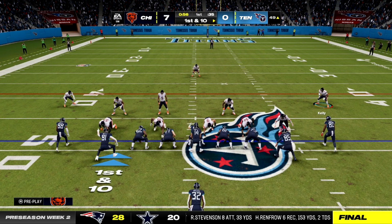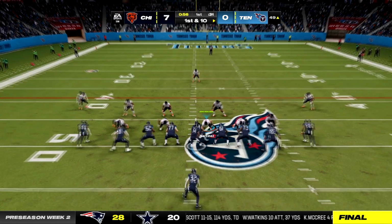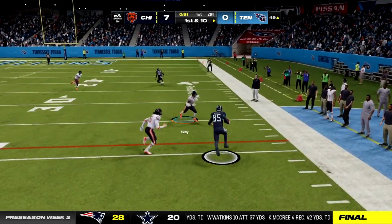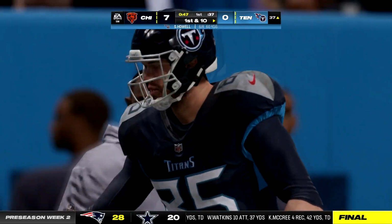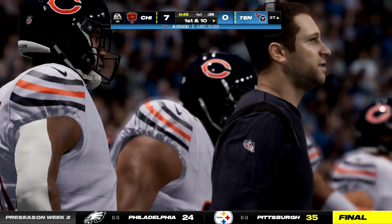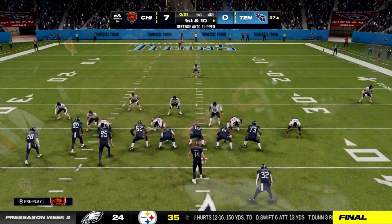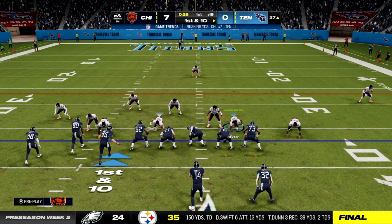Hop back into the action here. We'll get to see another drive here versus this Tennessee offense. Here at the late stages of the first quarter, this pass goes out wide here. Mike Gesicki. This is Dalton Kelly who just made the tackle, number 10. And he's a player that we've got to keep an eye out for, especially with Stevenson's contract ending in this up-and-coming season.